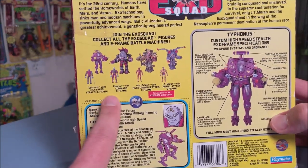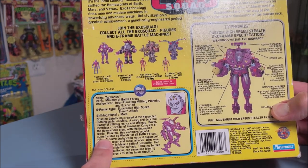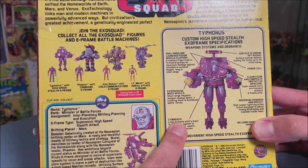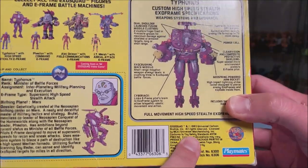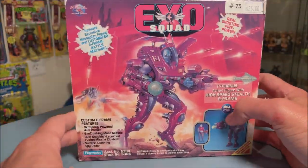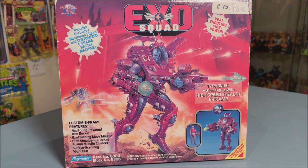And of course, they have the different E-frames and figures available, the clip and save bio card, and then the actual E-frame mechanisms and weapon systems on it. Of course, this is from 1993. There was a cartoon, of course, that went along with this as well, so I highly recommend you guys checking that out. And I'll show you my next Exo Squad piece.